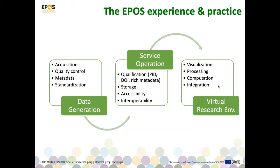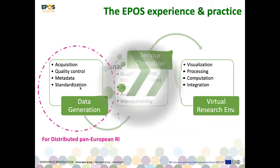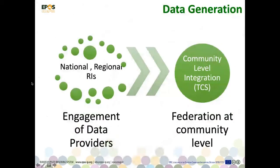So our experience is that if we focus, for instance, on the data generation, therefore we have the acquisition, the quality control, the metadata, and the standardization of metadata. This is a particular experience because it means that we are engaging data providers at national level. And we are therefore engaging national research infrastructures. That is a community level integration, which is the adoption of a federated approach.